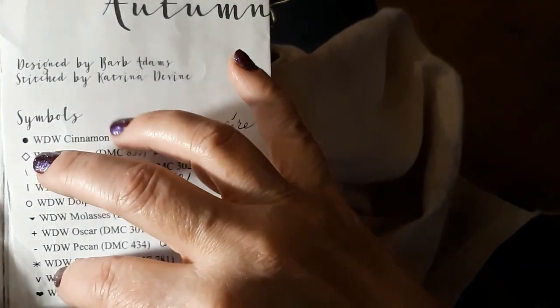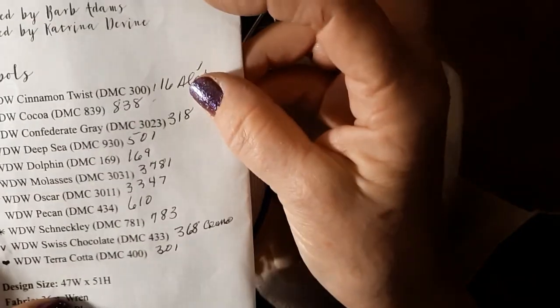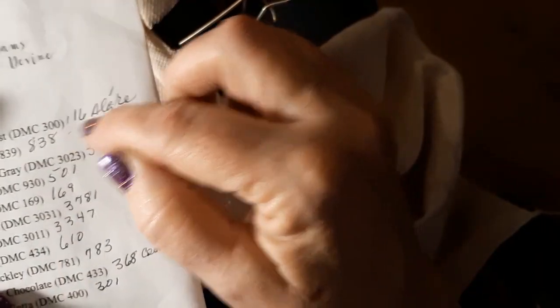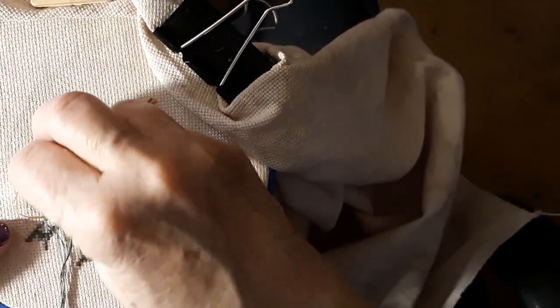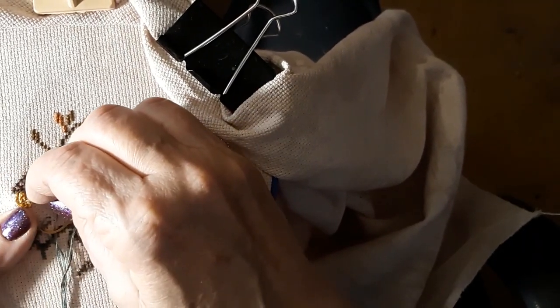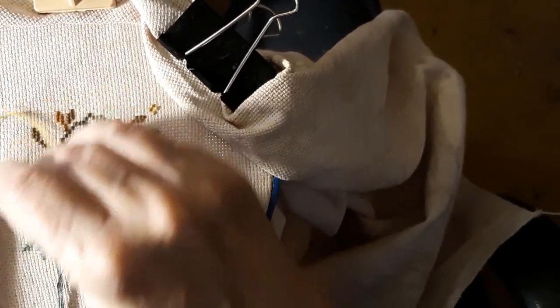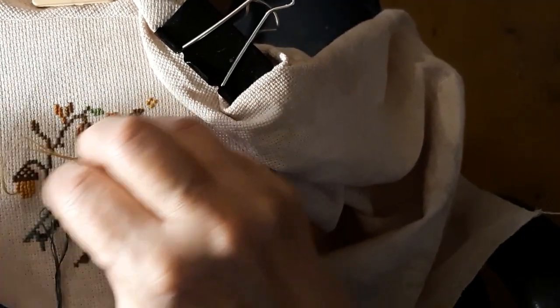When you get it in the book, it calls for Weeks Dye Works. Then it has a DMC equivalent, and then I went through and picked out what colors I had. So those are written here. I had some different threads, but they're all cotton, just different colors, so I picked my own colors. And I'm making the acorns in a different shade than they actually called for, because it just blended too much.